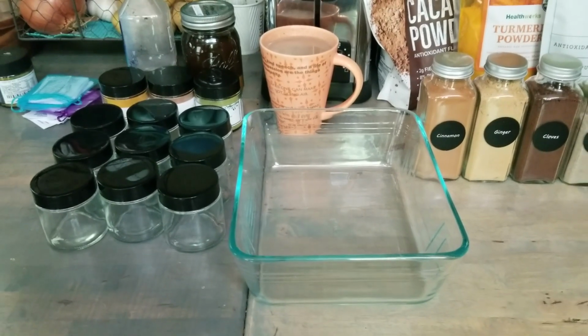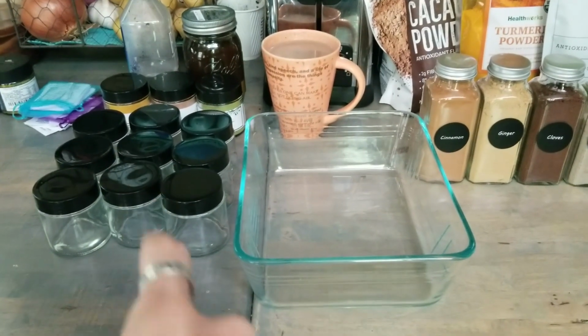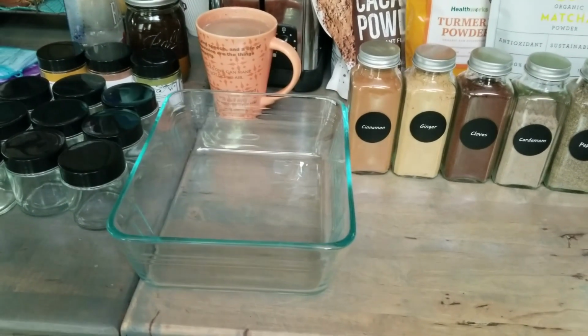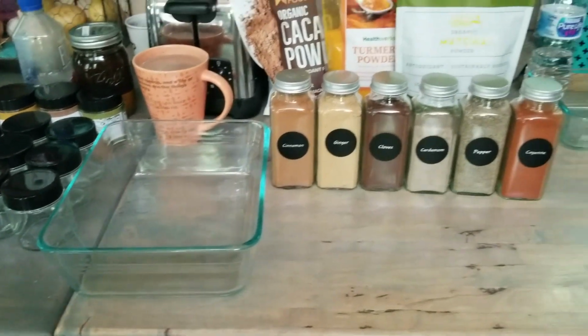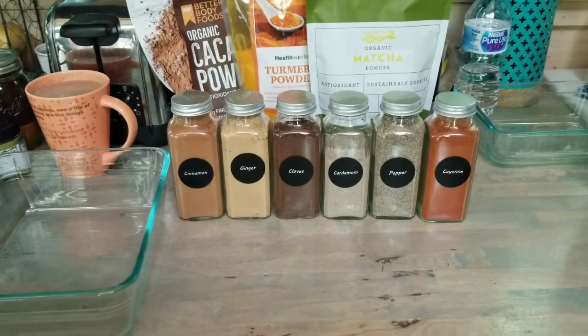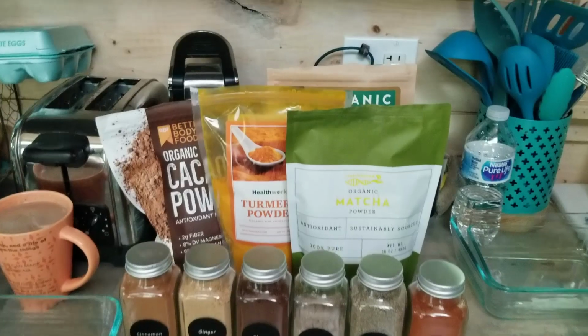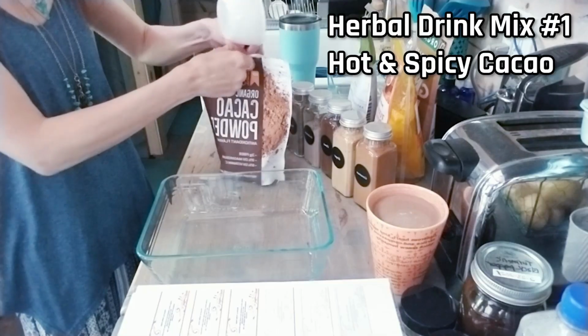Here is our setup. We are going to be using the jars over here. We're making 3 of each. I'm going to be using those glass square rectangular bowls to mix them in because I don't have bigger bowls. We're going to be using those spices to add to our powdered milk drinks. Those are the main ingredients back there.